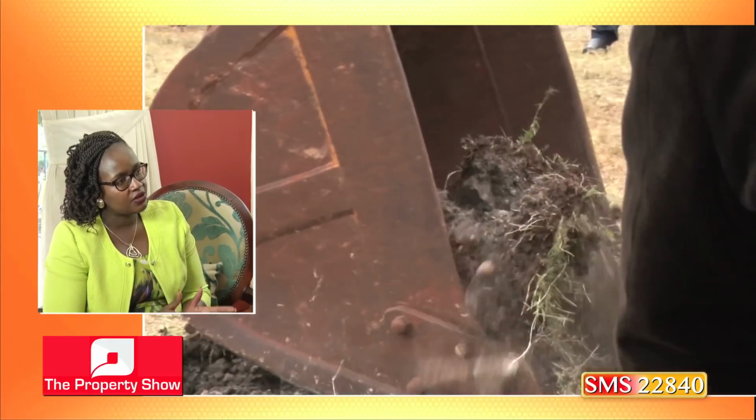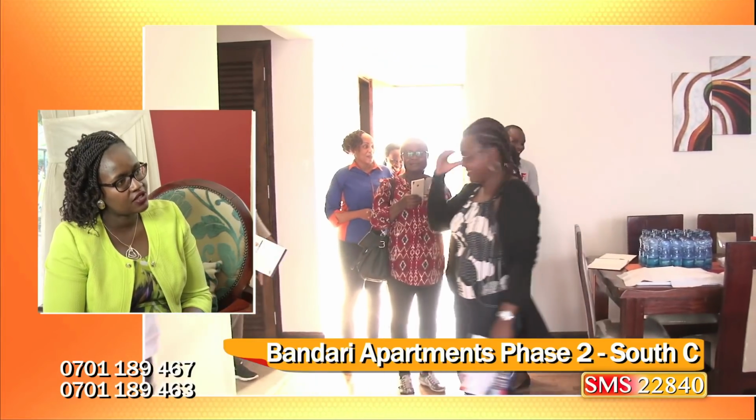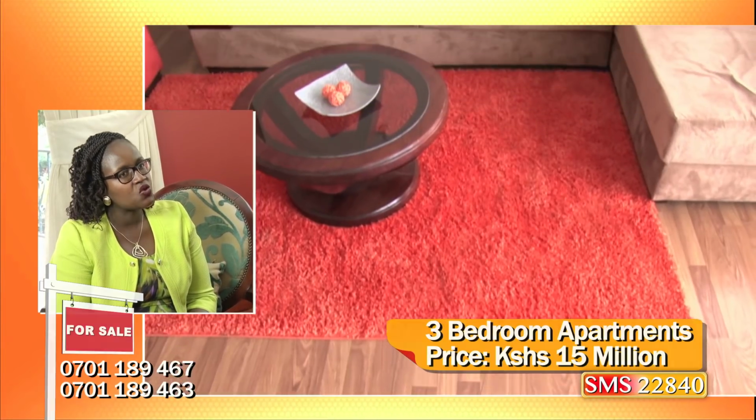You've walked with us from the concept, from the groundbreaking ceremony. You've brought in people during the bus tours. You've also brought us buyers, and it has been very successful. A lot of developers who are not sure how this platform transforms projects, what would you tell them? I would advise them to come and partner with you, because you work with developers from the concept to the end of the project. You not only come and feature the show, but you also sell the projects. So I would advise them to work with you anytime.